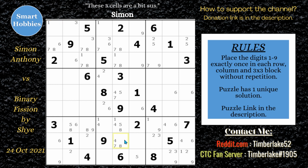The candidates are 1, 4, 7, and 8. And so your parent cell right here is right there. And then this is your spouse cell. And I've done a tutorial on WXYZ wings. And if you don't understand them very well, I put a link right now. You can go check that out.